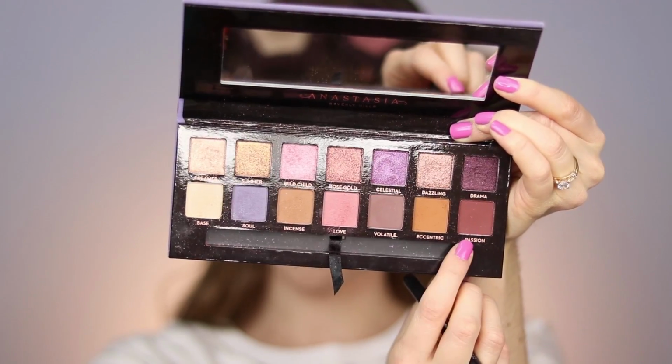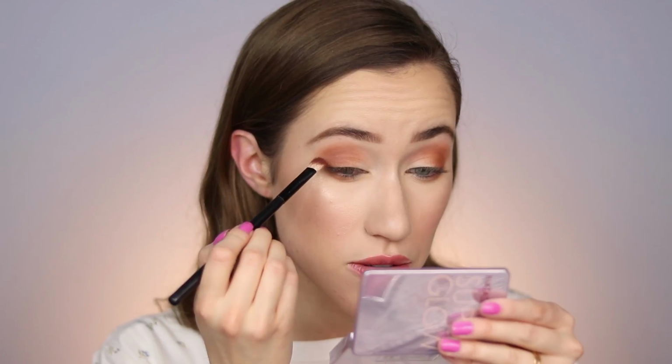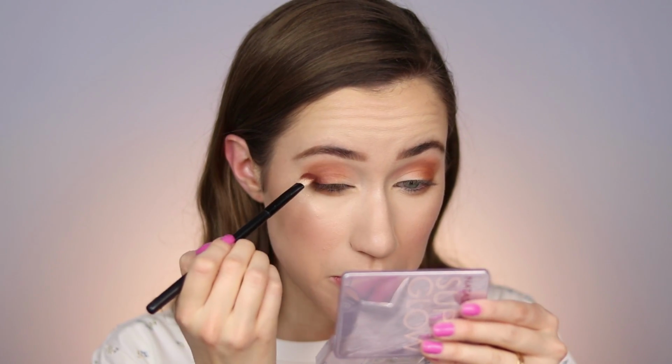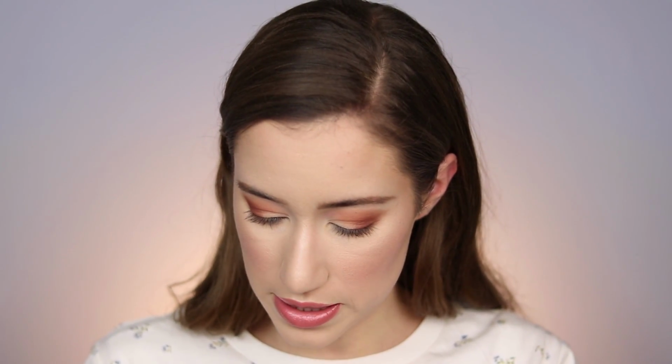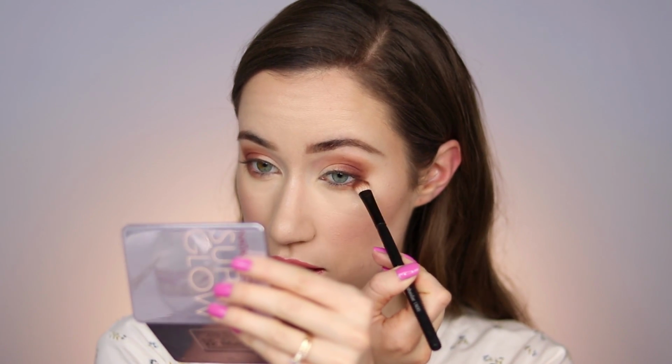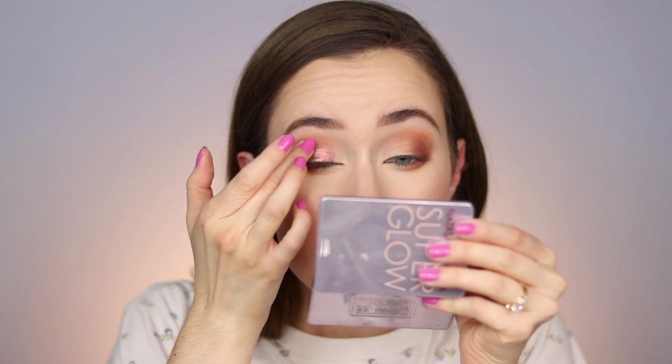Next, I'm going to take the neighboring shade called Passion. I don't think I've ever used these colors, so I'm very excited to. I'm going to apply that on the very outer corner of the eye, just for some more definition. I'm also adding it to that lower lash line slightly, just to make everything cohesive. Then I'm going to take the shade called Rose Gold on my finger, and I'm just going to add that on top. It is so beautiful and so foiled when you apply it to the eyes. Wow, it is such a pretty shade.